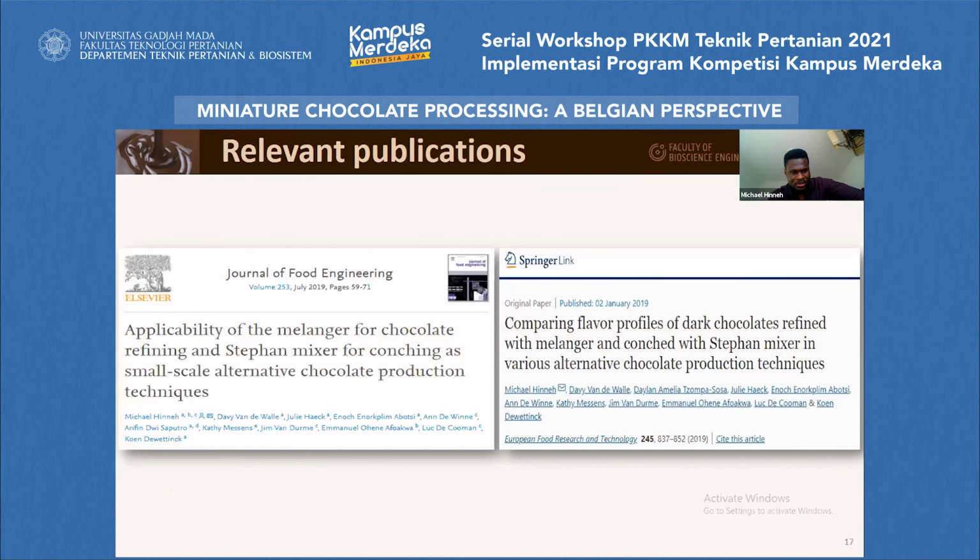And like I said, in these two publications, you will see the full details with all the results, other quality attributes that have also been evaluated, correlations that have been made. The trend with respect to time and temperature with the Stefan mixer process is also available. You can see all of this for free.